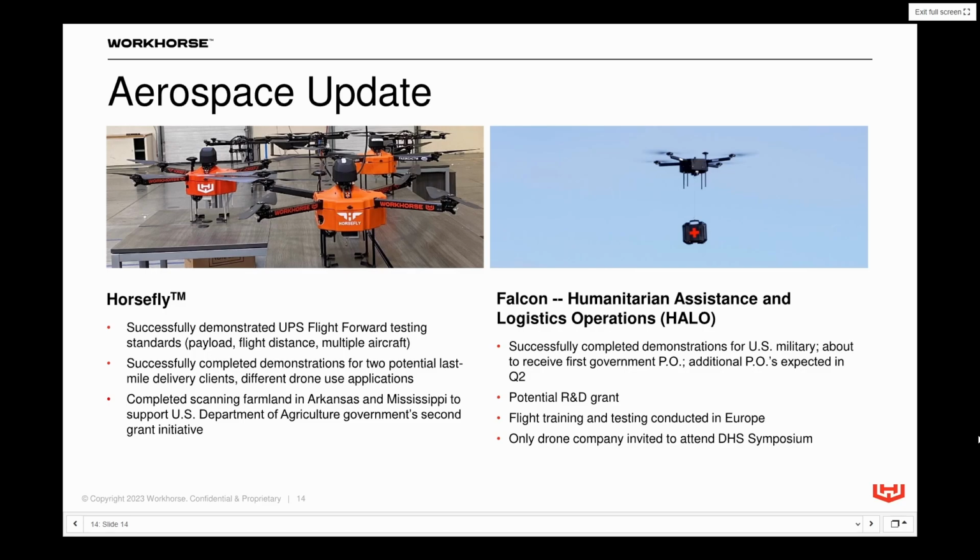We are about to secure our first purchase order for the Falcon from the U.S. government and are close to landing additional new orders for this tough-duty drone. Our team has another large demo with the U.S. government agencies next week, and we hope to build on our success with the U.S. Air Force. We completed scanning land in Arkansas and Mississippi for the U.S. Department of Agriculture's second grant in support of underserved farmers and ranchers.